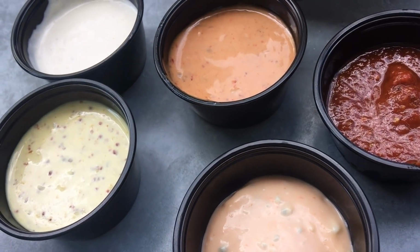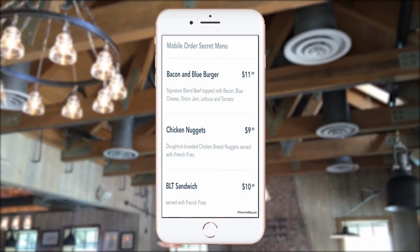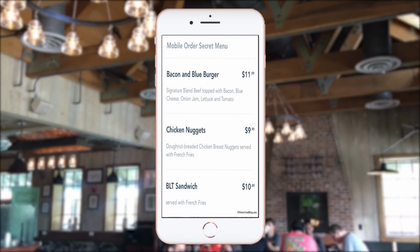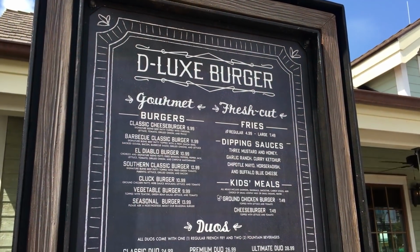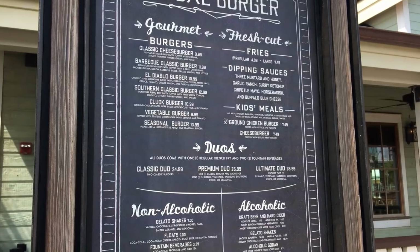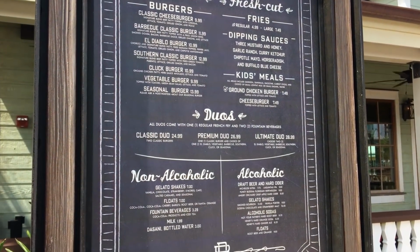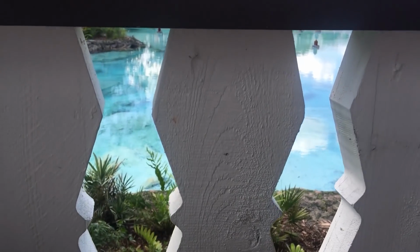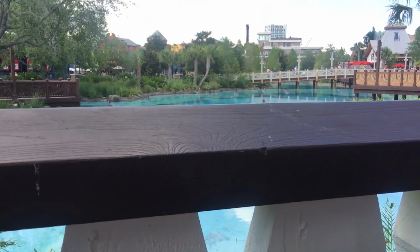Also note that there's a secret menu that you're going to find on My Disney Experience for D-Luxe Burger, and they always change out what you're going to find in there as well. You can access the secret menu options just through that app though, so don't be looking for them on the menu. You're going to find them only through My Disney Experience mobile order. Now, D-Luxe Burger does have indoor seating and I think maybe a couple of outdoor tables, but mostly it's going to be indoor seating here, and it's a really fun atmosphere as well.